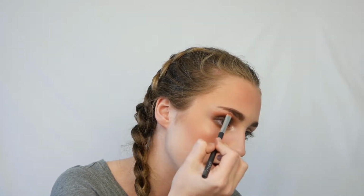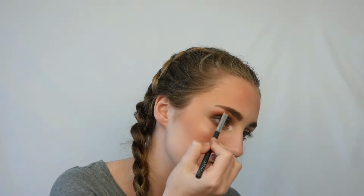And then I'm going to do a brow bone highlight. I've hardly ever done this. I've never done anything as dark as this before, but I feel like it's looking really pretty.